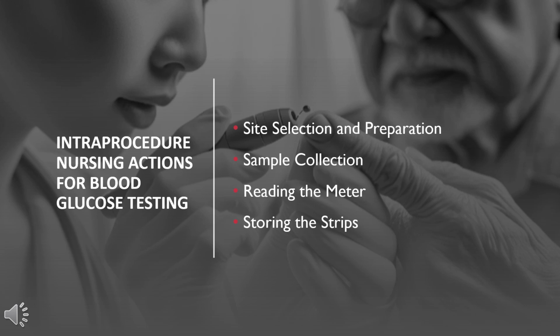Now let's talk about sample collection because technique matters. When you're using the lancet, sterility is essential. Use the lancet once to puncture the skin and then discard it safely in the sharps container. The lancet should be perpendicular to the finger to ensure a quick, clean puncture that produces enough blood with minimal discomfort. The first blood drop can contain tissue fluids, potentially diluting the sample, so wipe it away gently to get a pure blood sample for testing.